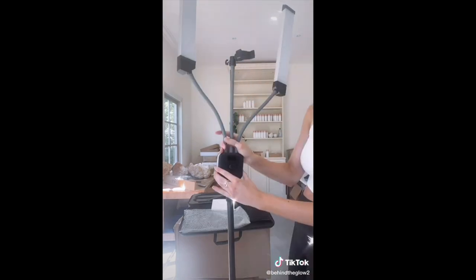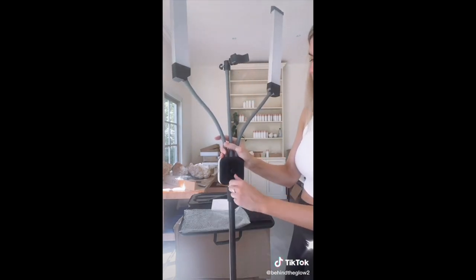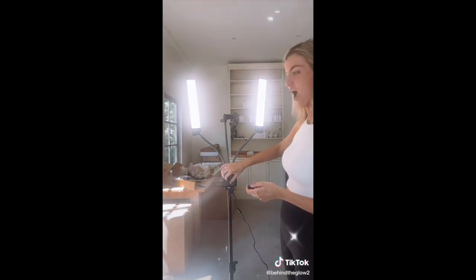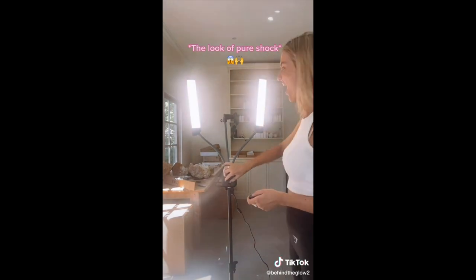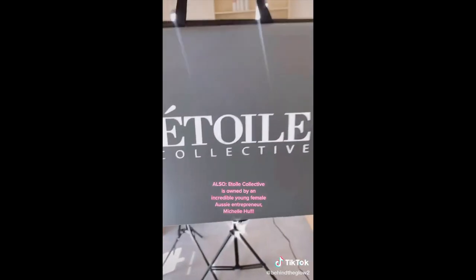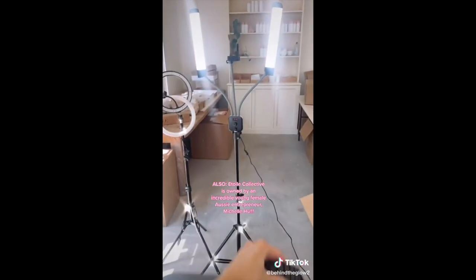So here I am assembling it. The quality of it is absolutely amazing. It's so sturdy and the cord is super long. So when I turned it on, I did not expect the light to literally be that bright. It just kept going. And there are so many settings on this. How is this for a ring light glow up? Honestly, best investment in the world. I'm so happy.